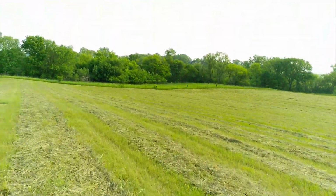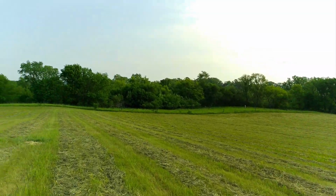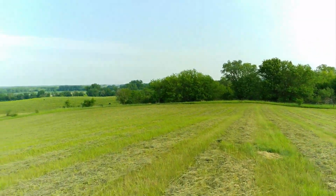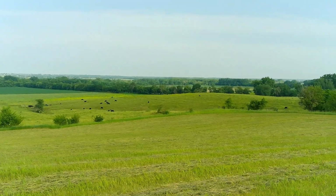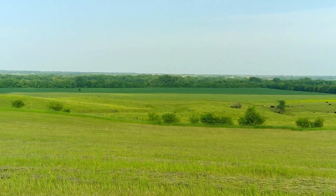We have, I don't know, like I said, somewhere between 35 and 40 acres maybe in hay production, and first cutting here in June. Not a bad view. One I showed the other day. Cows like it.